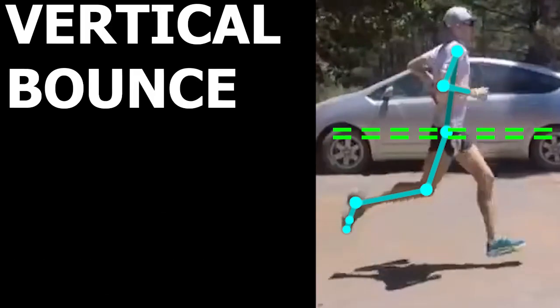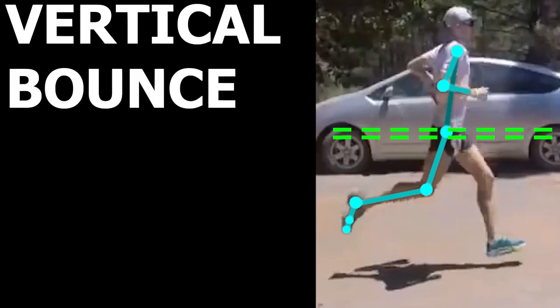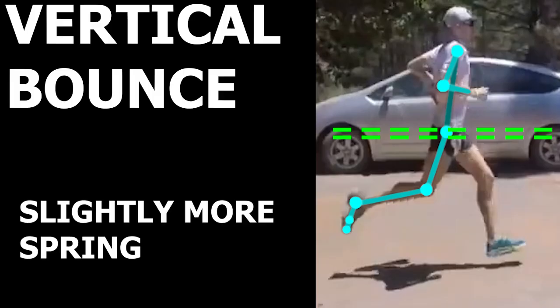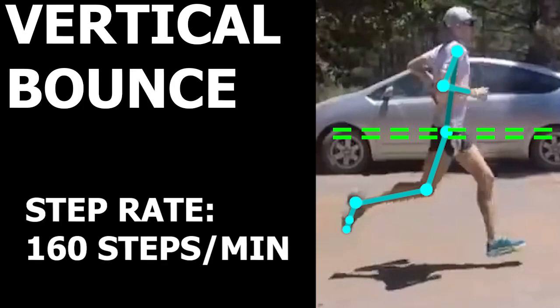Now, we will look at the amount of vertical bounce he has as he runs. I placed markers to see this more clearly. Compared to other ultramarathoners, he presents with a little more spring in his step. One of the biggest reasons why has to do with his step rate. Remember that I said Jim Walmsley runs at 160 steps per minute.